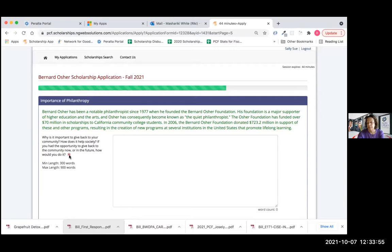So minimum length 300, max 900. This gives the student a good amount of space to be able to express themselves. It doesn't mean that they have to be doing something now, but start thinking about how could you help society, right? So it gives them a lot of room to be very creative, to think about problems that are currently happening, what they see in their own community at large. And so I think it's a lot of room to be able to express themselves and stand out.